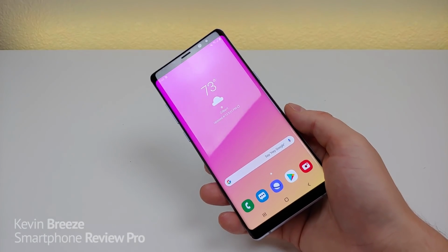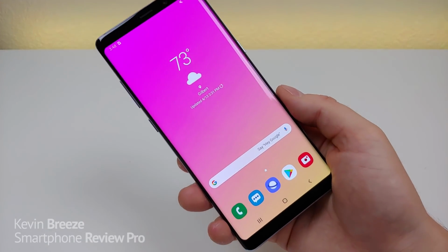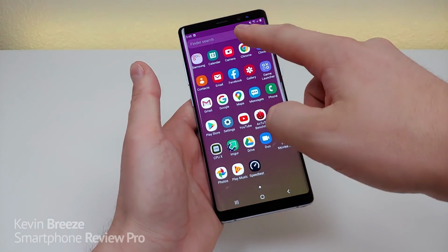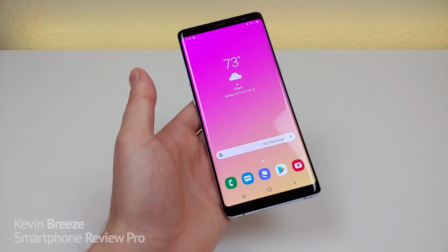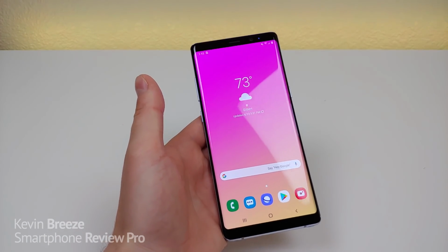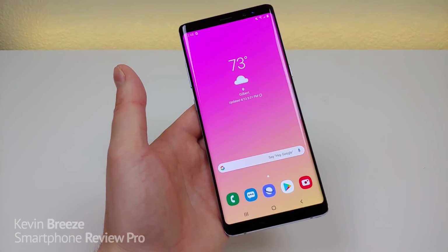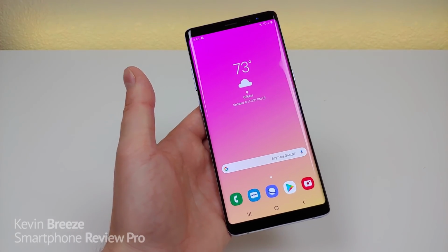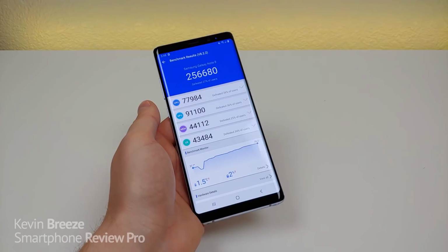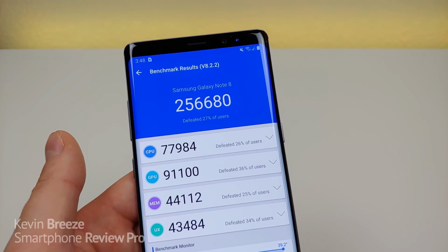The third reason to get the Samsung Galaxy Note 8 in 2020 is because of the processor and performance that the device does provide. When this phone was launched several years ago, it did feature one of Qualcomm's best processors, which at the time was the Qualcomm Snapdragon 835. It also features 6 GB of RAM, and thanks to the decent amount of RAM and solid processor, the phone still does deliver pretty decent benchmark results.